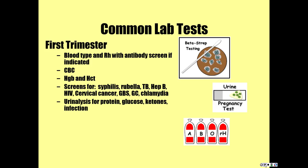Now, as you start learning about labs, you need to make the correlation as to what they indicate. Protein is not going to be normal, and when you begin to study complications, you'll see what that's about. Glucose, as you know, is the presence of sugar. What can happen in a woman is they hold on to a little bit more sugar in their system because, remember, they're growing a baby, so it's not uncommon to see a trace of glucose.